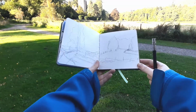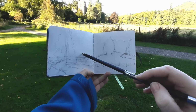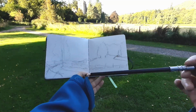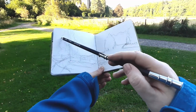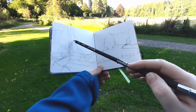Like that. So you can kind of see where we're going with this. Right, and then along here, there's a lot of wind. Oh, it's cold. I'm not going to feel my fingers after this, I don't think. We're just going to mark the tree line in here.